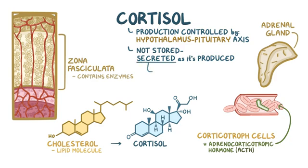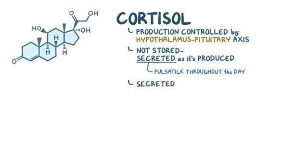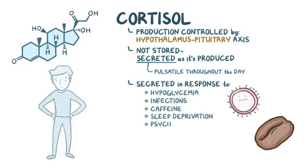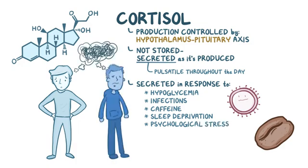Normally, cortisol secretion is pulsatile throughout the day, peaking in the morning around 6 a.m. But cortisol is also secreted in response to various stressful stimuli, including hypoglycemia or low blood sugar, infections, caffeine, sleep deprivation, and psychological stress, like getting in a fight with your best friend.